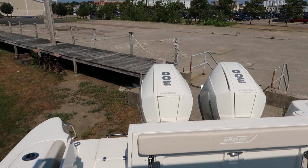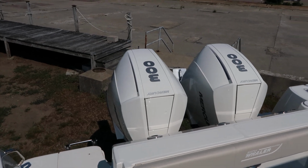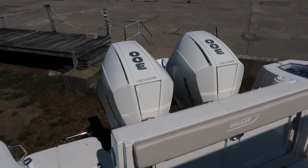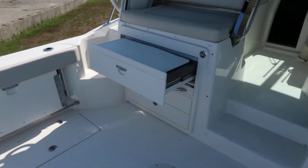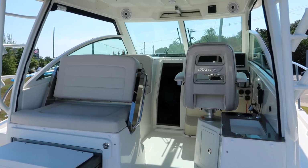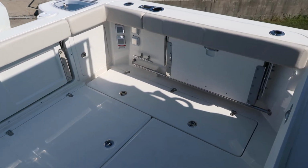This is Jared Simpson with MarineMax in Quincy, Massachusetts aboard the 2019 Boston Whaler 315 Conquest. This boat's powered with a pair of 300 horsepower Mercury Verados, joystick piloting, easy maneuvering in tight quarters, huge cockpit if you're going to fish or entertain.